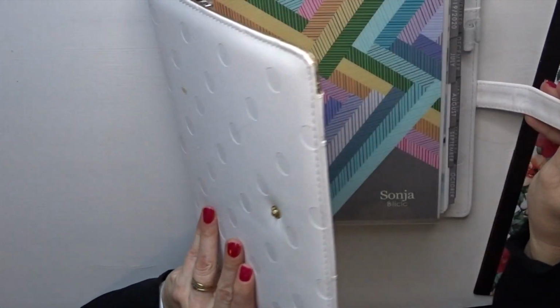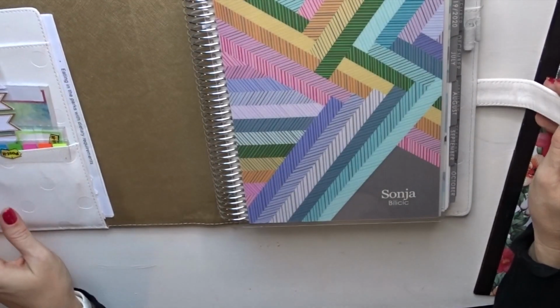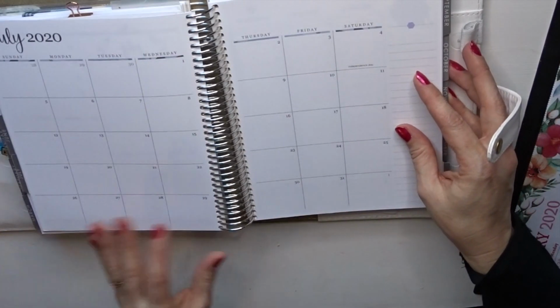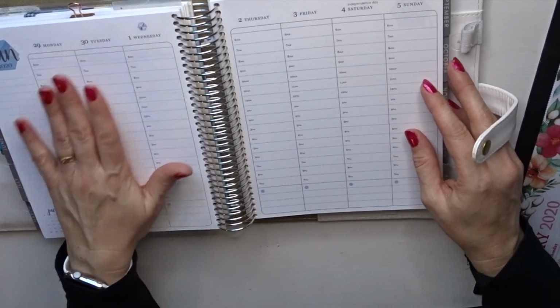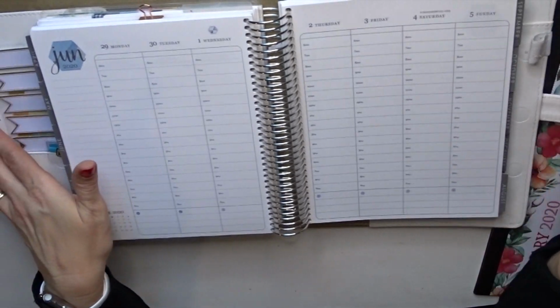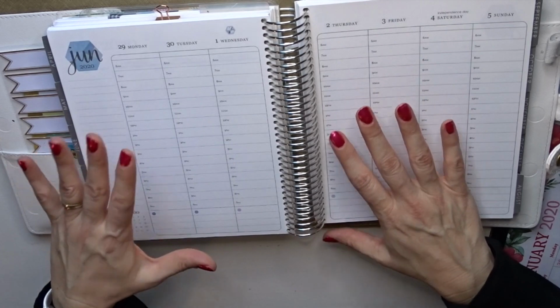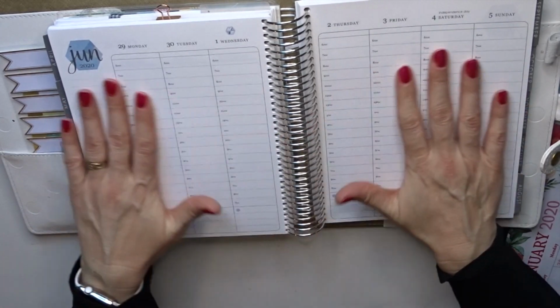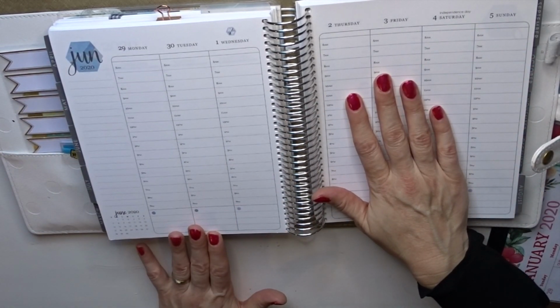And then my main planner is, I use the Happy Planner cover because I've had it from before, and I have my Erin Condren, and it is an hourly spread life planner, and I am loving the hourly spread. I think it has worked out really well. This pretty much stays on my desk downstairs where my office is and the daycare room is, and I kind of have an overview of what's going on for that day in an hourly spread.